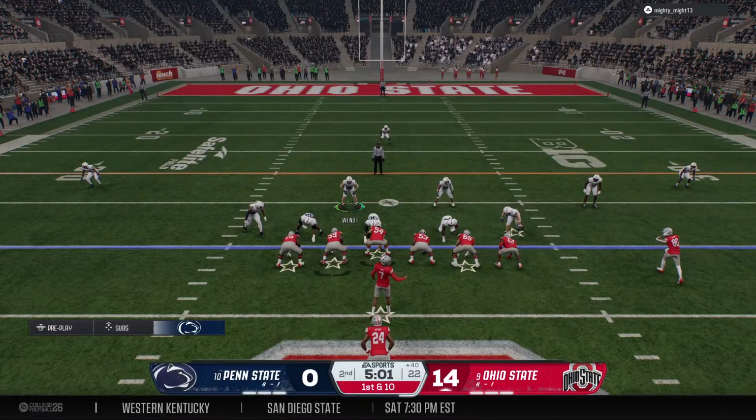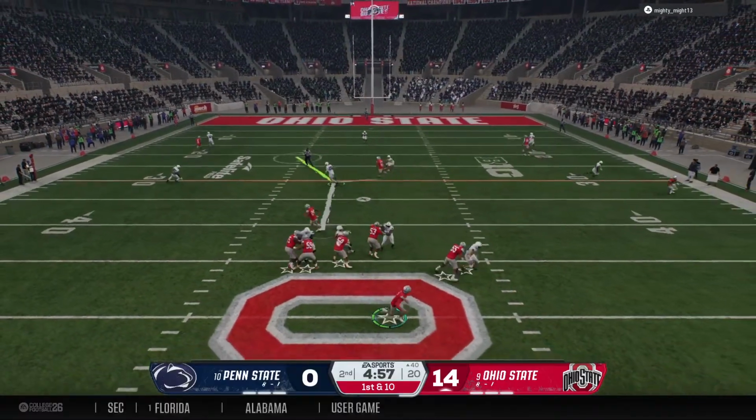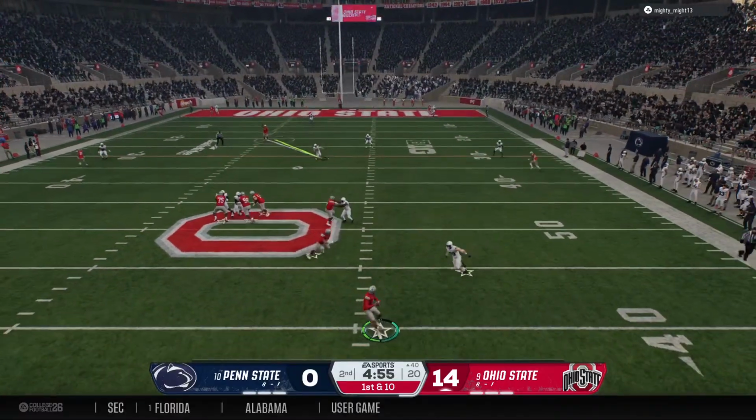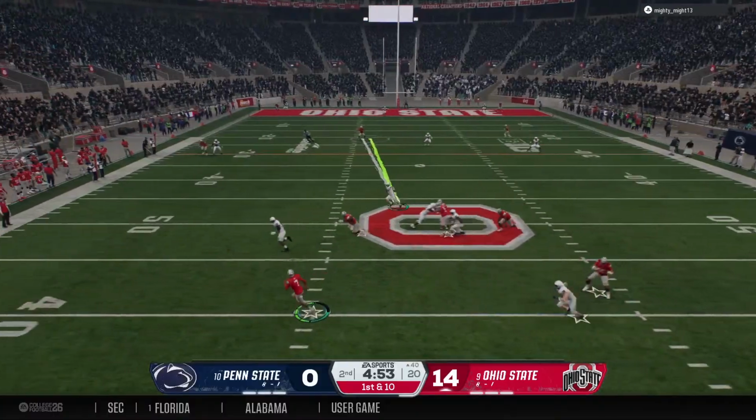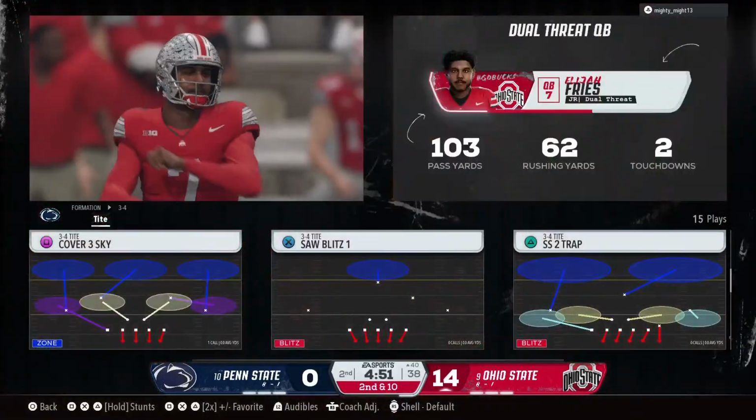Quarterback may change this route. Looking to throw on first down. Flushed out of the pocket. Couldn't find anybody to throw to. He'll just toss it away.